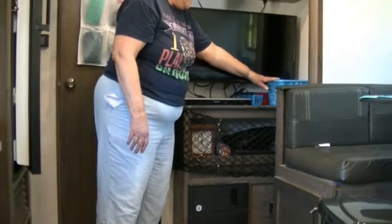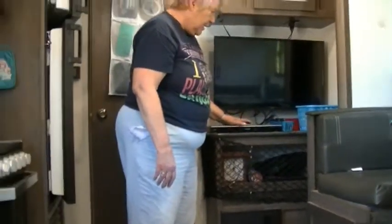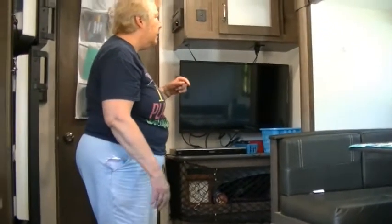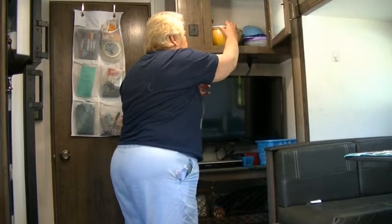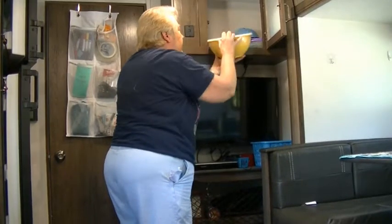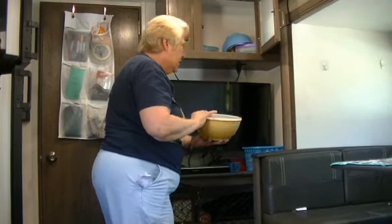We have a few more baskets that are secured by command strips. Our Blu-ray is secured by command putty. Our TV. And the cabinet up here, I have bowls that are inset bowls. They are inside each other, like Russian dolls.